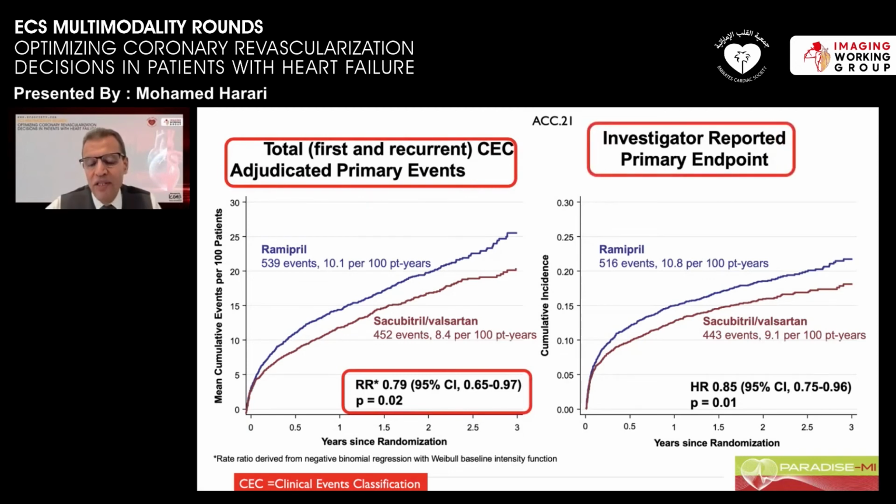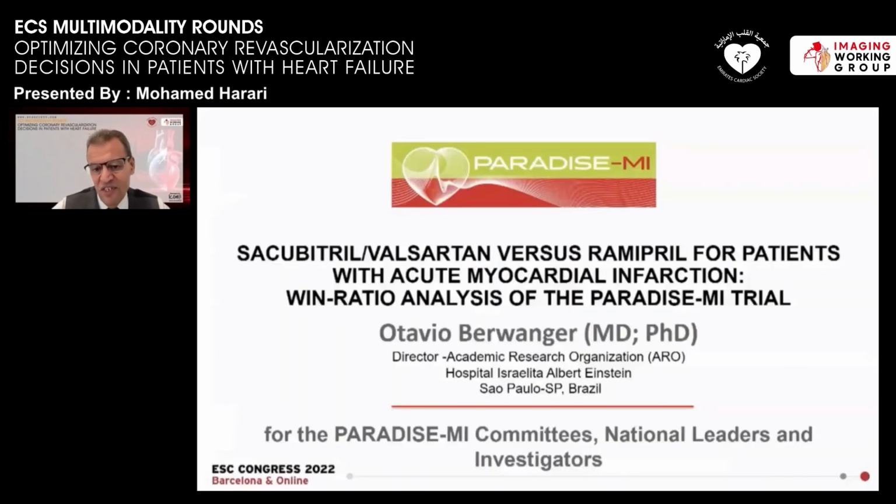And the other thing, in a further post hoc analysis, is when they looked at all the events reported by the investigator. The investigator will report all endpoints, but not all are adjudicated because they don't completely meet the clinical event classification by the trialists. But if they included all the investigator-reported events, the trial would achieve statistical significance in favor of sacubitril/valsartan.